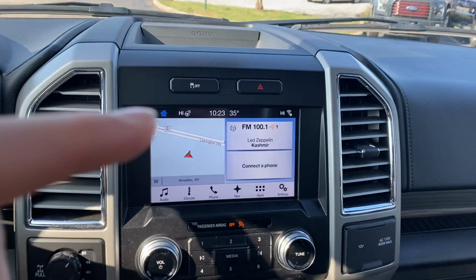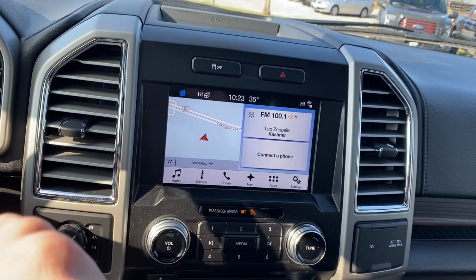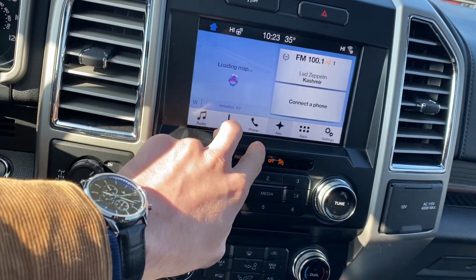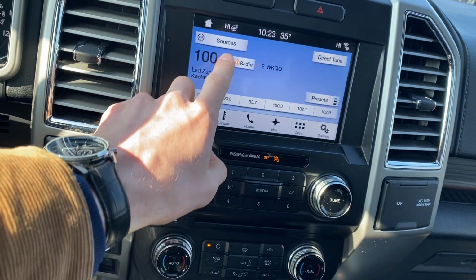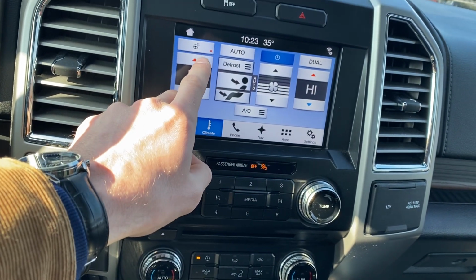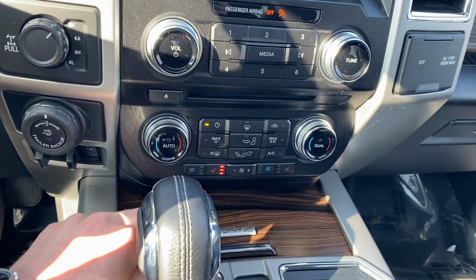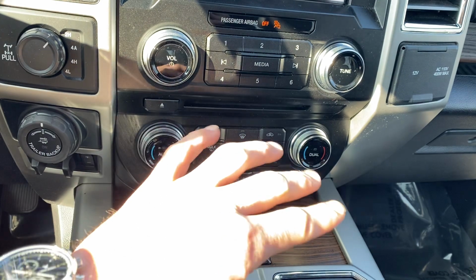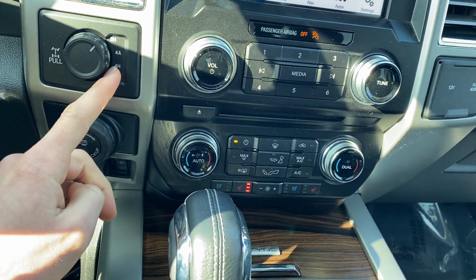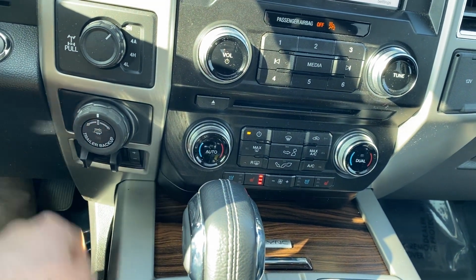And here we've got built-in navigation, your audio, Sirius XM, and everything. You got Bluetooth through the phone, traction control, hazard lights, and you can obviously go full screen navigation. You can go to your audio, and then you can look at your climate as well. You do have a heated steering wheel. You've got heated and cooled seats for the front seat passengers, dual climate control, of course, lockable rear differential, four-wheel drive automatic, pro trailer backup assist, and a trailer brake controller.